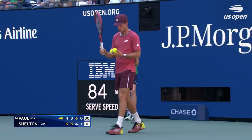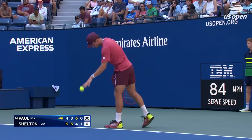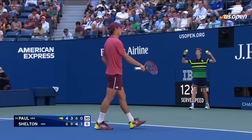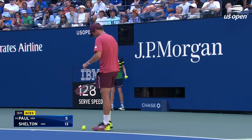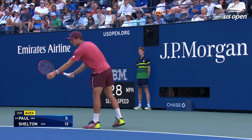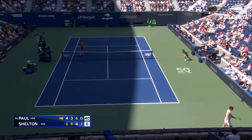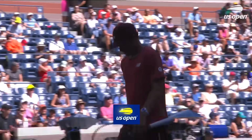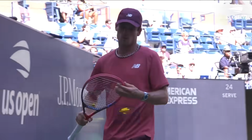Shelton just a little off on the return of serve. He was so locked in, sort of the whole meaty middle of this match, and now missing a few more. So that's going to give Tommy some confidence, and that's a sure sign of it right there. There was a time in this match when Tommy led the ace count. Strong serving. One game all, full set. So one game all for Paul as he's on the board in the fourth.